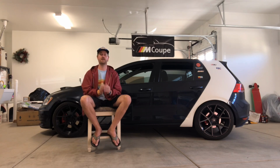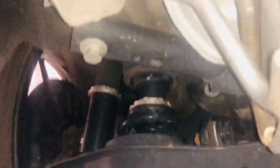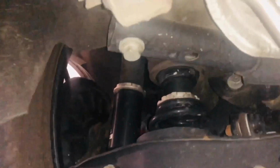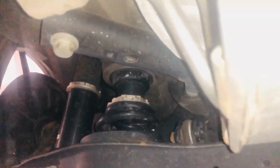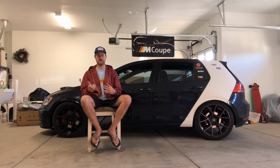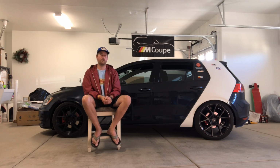I have BC Racing coilovers on my car. They're a very entry-level coilover. They cost me $995, I believe, and I installed them myself. So out the door, it was $995. That's all it took. But for me, it was worth the cost to spend more on an entry-level decent set of coilovers compared to just getting some springs and lowering my car and then wanting to do coilovers in the future anyway. So get yourself some coilovers.